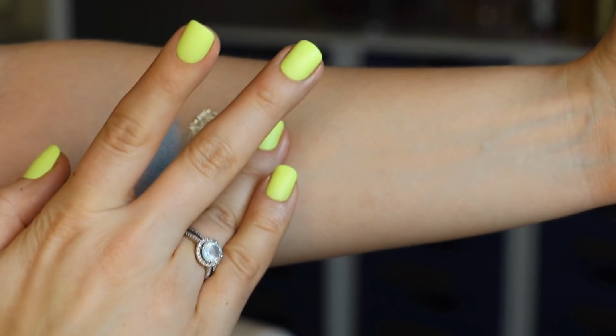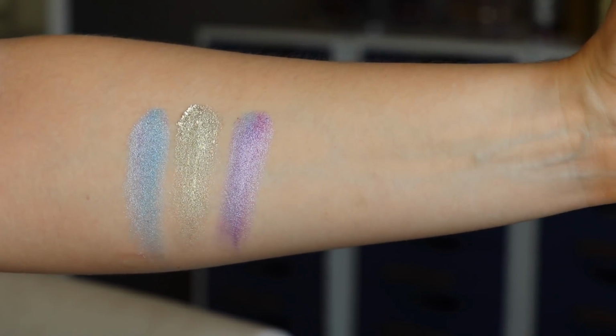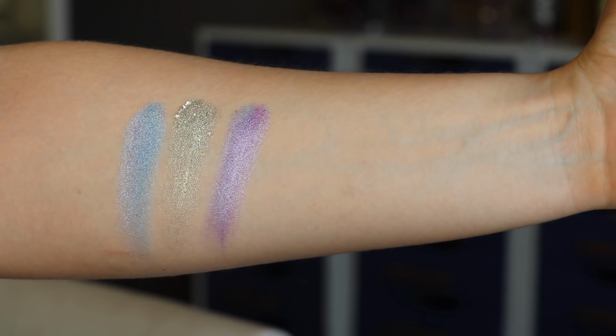Then there's What Unicorns Are Made Of, which is like What Mermaids Are Made Of, but amped up a notch in the color department, because rather than having a white pearl base, I don't think there's any white pearl in here. It's like yellows and more vibrant blues and pinks and teals, things like that.